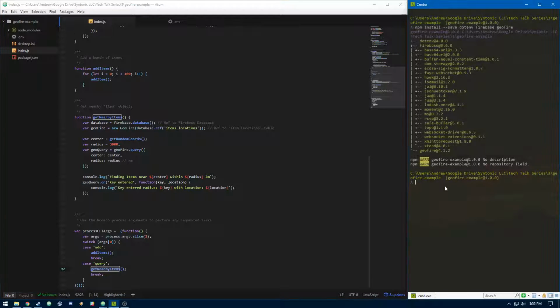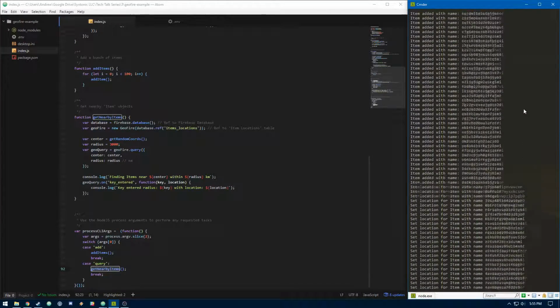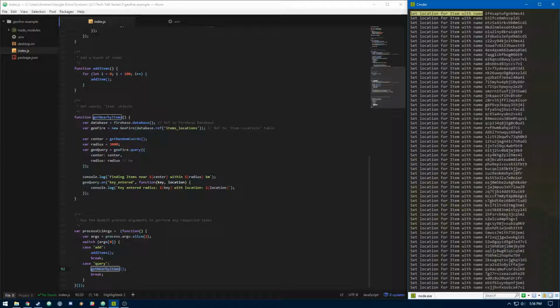So in our command line, assuming we've set up everything properly, we're going to just do node index add, and it's going to get a whole lot of output because it's going to add 100 items. You can see item added with name, set location for item with name. And we can just do that a couple more times.